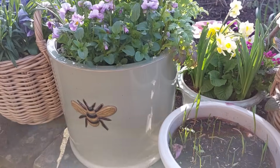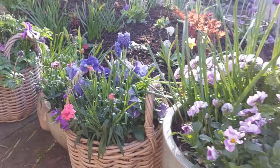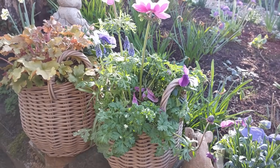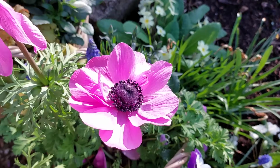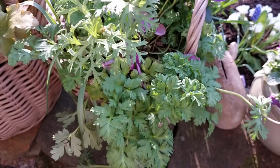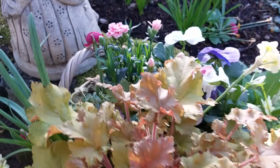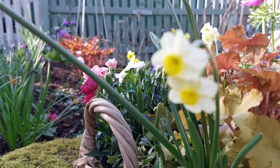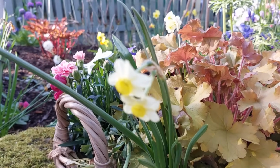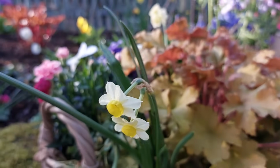So initially I had all pots along this wall, but the frost is getting to them. So that is why I'm changing to these baskets. And for spring we've had these beautiful anemones, but they're going now. I don't think they're going to throw up any more stems, but they have brought us an awful lot of pleasure, as have these miniature narcissi. Come on. Aren't they beautiful? They're so tiny, so pretty.